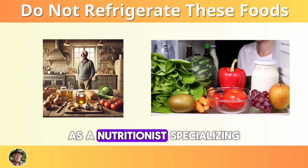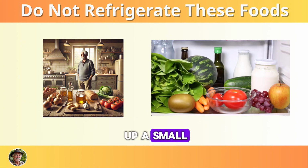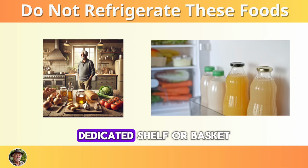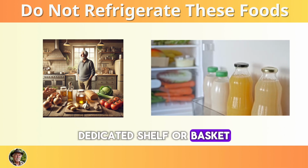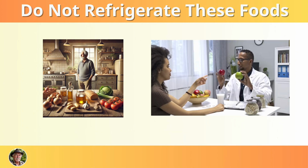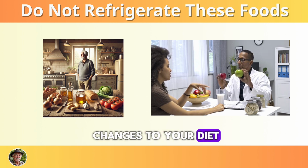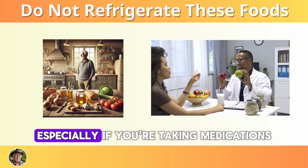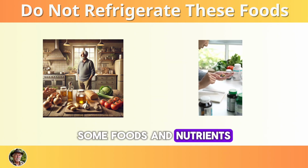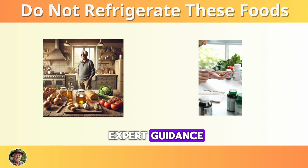As a nutritionist specializing in senior health, I always recommend setting up a small no-fridge food zone in your kitchen, a simple, dedicated shelf or basket where these items can be safely stored the way nature intended. And remember, before making any major changes to your diet, always check with your doctor, especially if you're taking medications. Some foods and nutrients can interact with prescriptions in ways that deserve expert guidance.